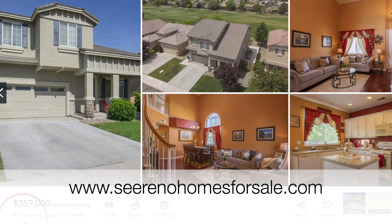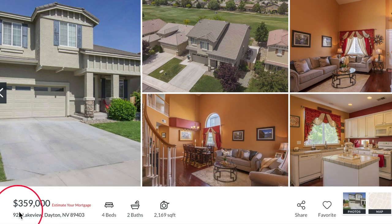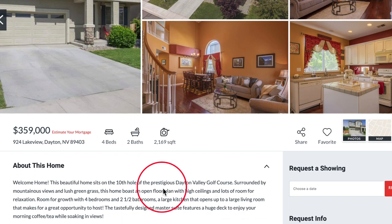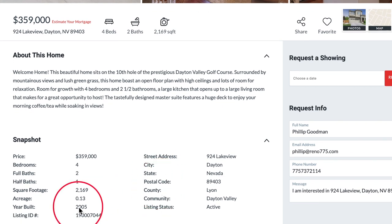We are on our website, crenohomesforsale.com, for our featured property this month, 924 Lakeview in Dayton. Tell us about it, Shelby. This property is listed at $359,000. It's four bedroom, two and a half bath, and is 2,169 square feet. It also sits on 0.13 of an acre, and it was built in 2005.